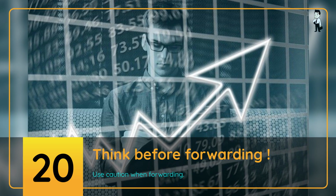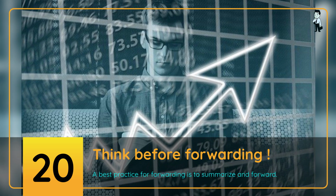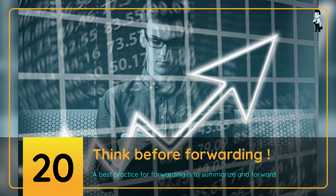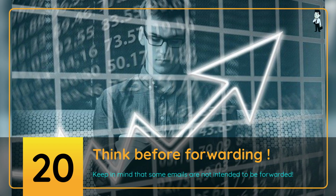20. Think before forwarding. Use caution when forwarding. A best practice for forwarding is to summarize and forward. Keep in mind that some emails are not intended to be forwarded.